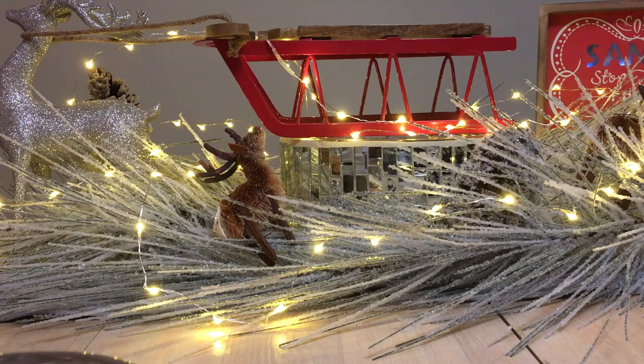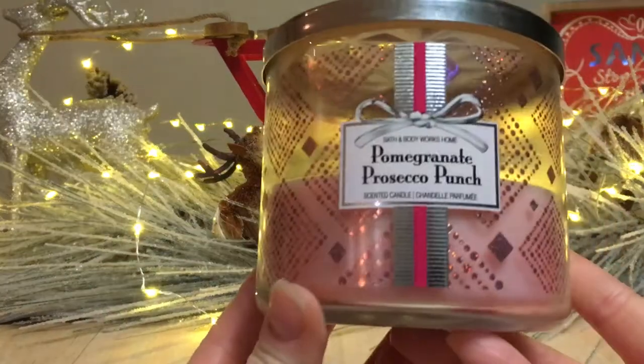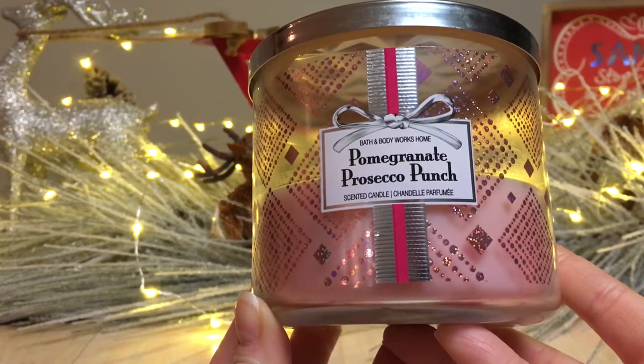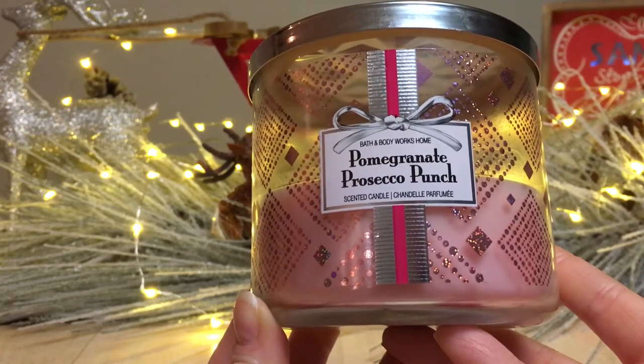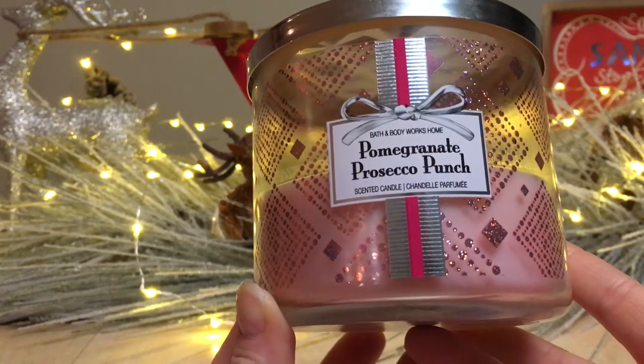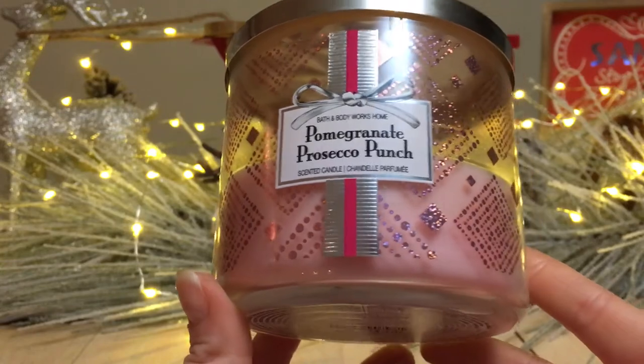So anyway, first of all, this is the first candle that was selected for the Winter Throwback Thursday from my fellow island girl, Tessie Kins. She picked this one, which is actually from the holiday collection of 2015. This is Bath & Body Works Pomegranate Prosecco Punch. And I actually received this from Santa in my stocking, probably 2 years ago, I guess, if it's 2015 holidays.